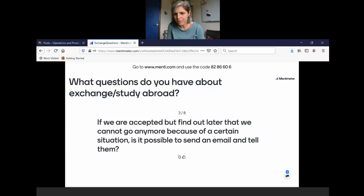If we are accepted but find out later that we cannot go anymore because of a certain situation, is it possible to send an email and tell them? Do we still have the deposit situation? Maybe Dima will talk to that.